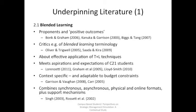In recent years, blended learning as both a term and a pedagogical approach has gained significant currency in the higher education sector. In simple terms, blended learning can be considered as a combination of technology-enhanced and face-to-face learning. However, it's also argued that the effective integration of face-to-face and technology-enhanced learning will facilitate active learner engagement and foster deep learning. Hopefully, this is a state from which positive outcomes for students can be observed.